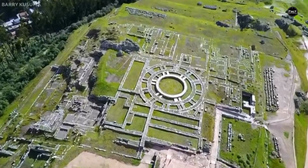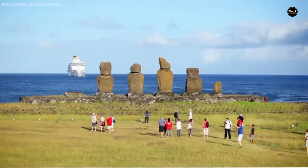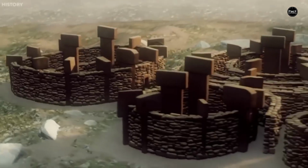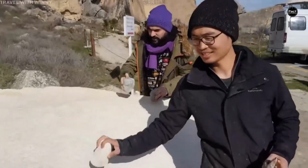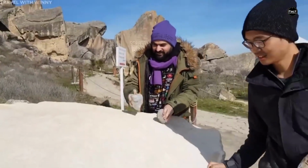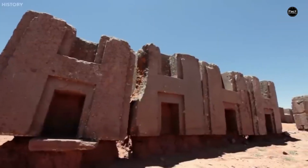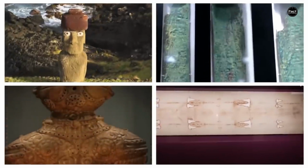From unexplained artifacts to perplexing structures, these discoveries continue to challenge our understanding of human history and spark our imagination. Wow, it's a stone that can be an instrument too. Join us on this fascinating journey as we uncover the secrets of the past.